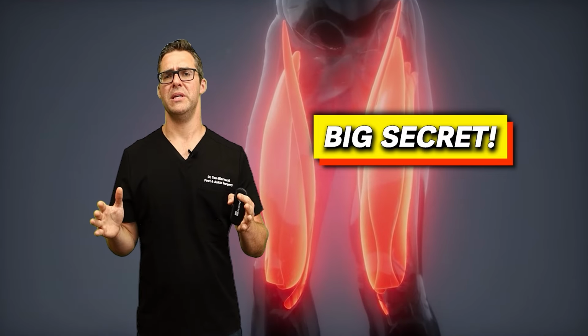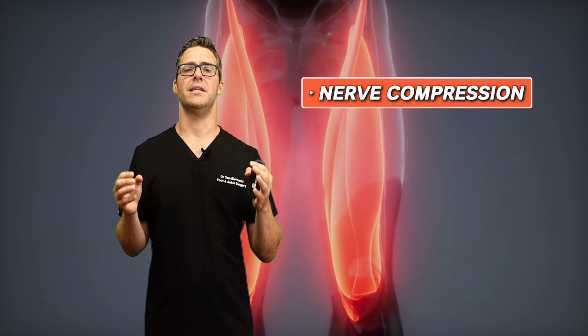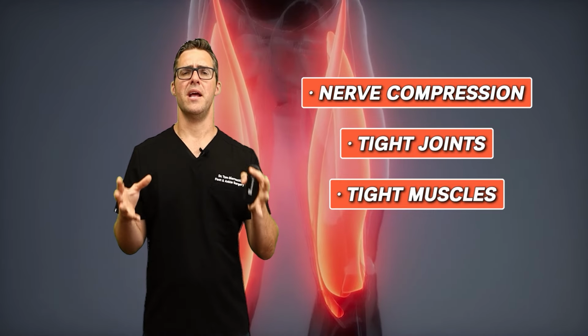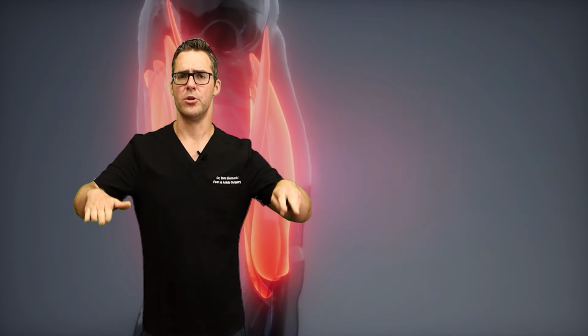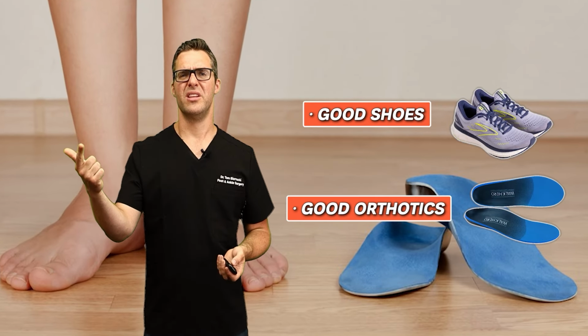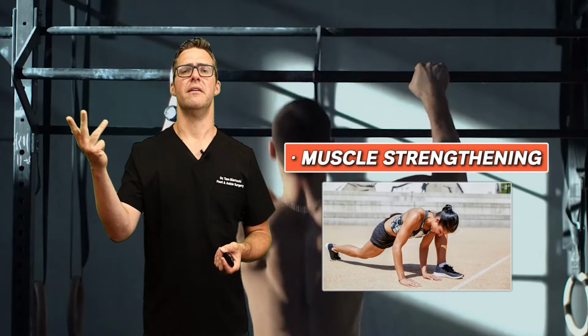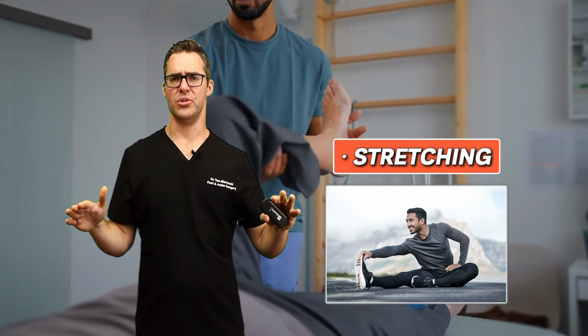For the vast majority of the people, most of these nerve injuries are due to nerve compression, tight joints, tight muscles, and weakness. If you can evaluate your foot and they can turn up, they're just weak and stiff, good shoes, good orthotics, muscle strengthening, physical therapy, stretching, you can get nearly 100% relief.